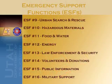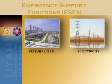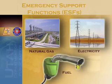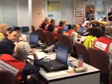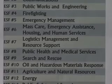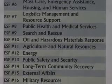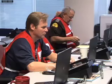Another example is Emergency Support Function 12, Energy. Utility companies and other private organizations are an essential support to ESF 12 in developing a coordinated action plan to help restore critical energy services like natural gas, electricity, and fuel to a community. The ESFs work together as a team and provide the central point for coordination of state resources in an emergency or disaster. One ESF, multiple, or all of the ESFs may be called to the EOC when it is activated.